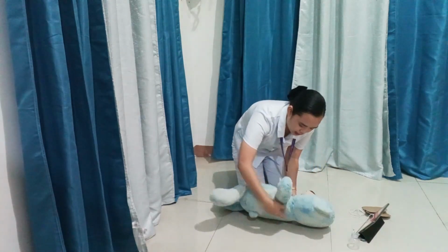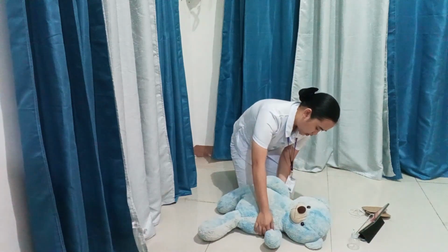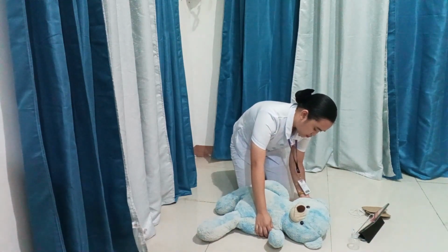Okay, so now I am checking for any debris. Okay, so there is no debris on the patient.